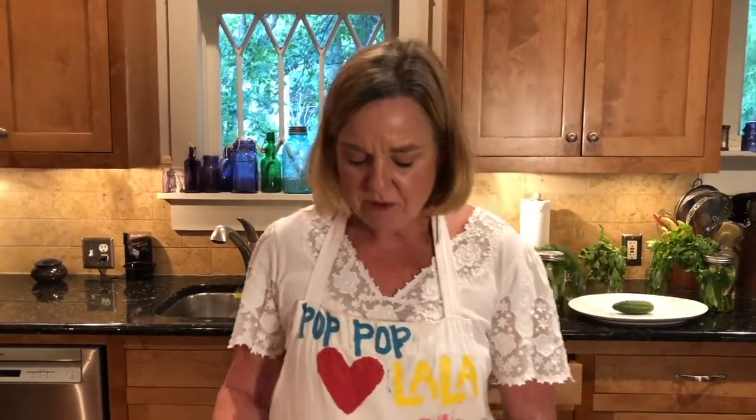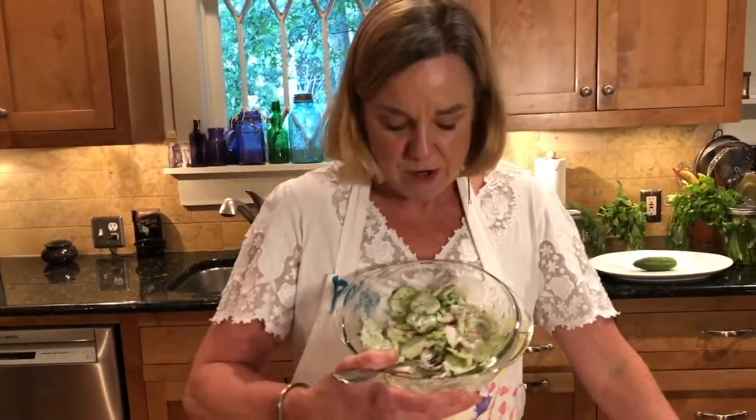We just threw it together. I think the dressing is kind of, you can't screw up if you got red wine, apple cider vinegar and sour cream or mayonnaise. But this is a great little throw together salad that'll be terrific with your barbecue, chicken, pork, what have you. Bon appetit. Bon appetit, y'all.